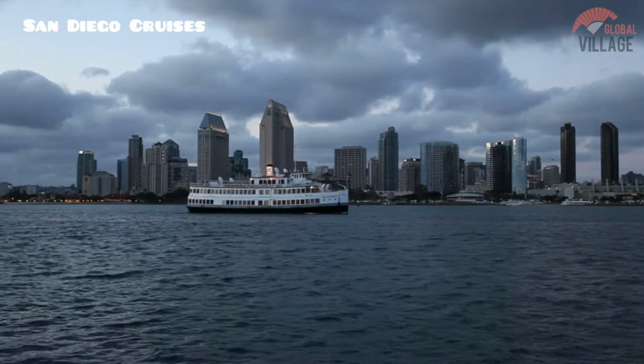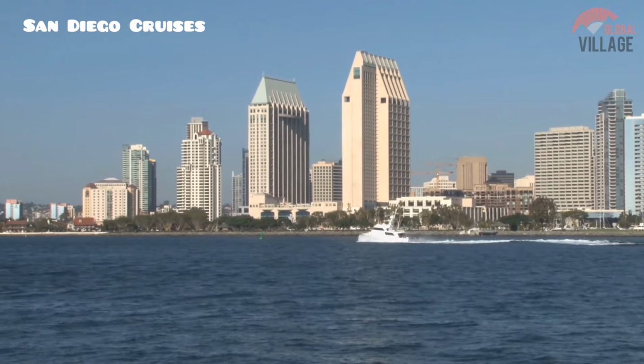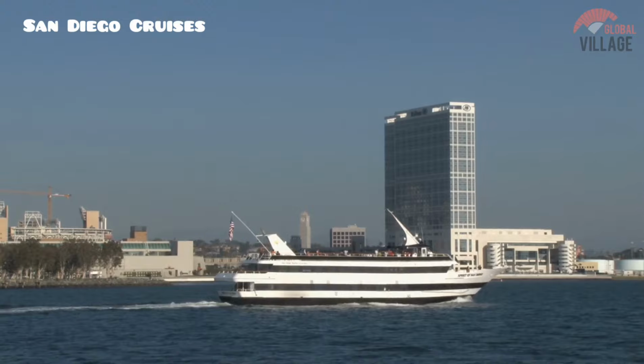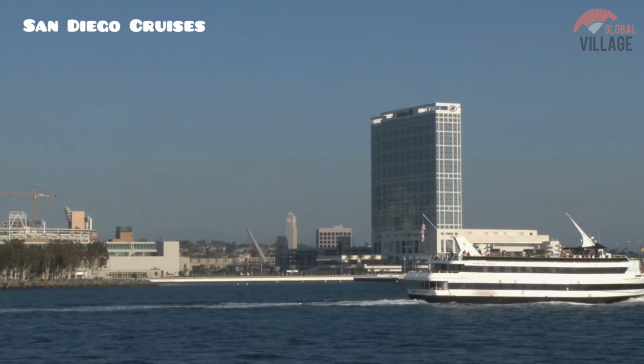On this 1 or 2 hour narrated cruise, you can learn a little history, see the city skyline, and possibly spot some seals and sea lions basking along the rocky shore. Tours include a cruise under the Coronado Bridge, and you can choose to sit either indoors or out on deck. Snacks and beverages are also available for purchase.